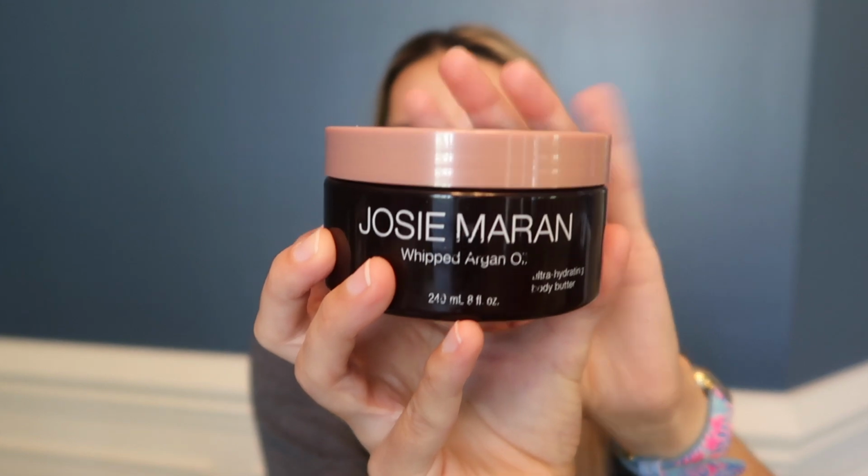Another kind of beauty skincare item I love is my Josie Maran. This is the Whipped Argan Oil Body Butter. And this has a really strong fragrance of oranges, but it smells so good in the summertime. It's just kind of like a thick white body butter. I find that my legs, it must be the sun and the sunscreen and all that kind of stuff in the pool, but my skin, especially my legs, are getting so dry and chalky. But when I use this, I smell good and I look even better. So love that.